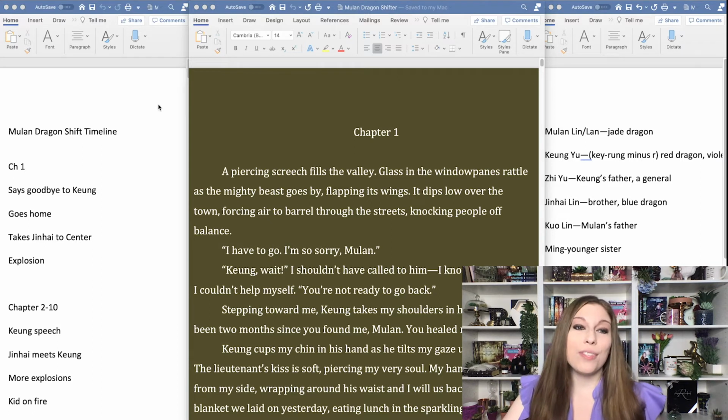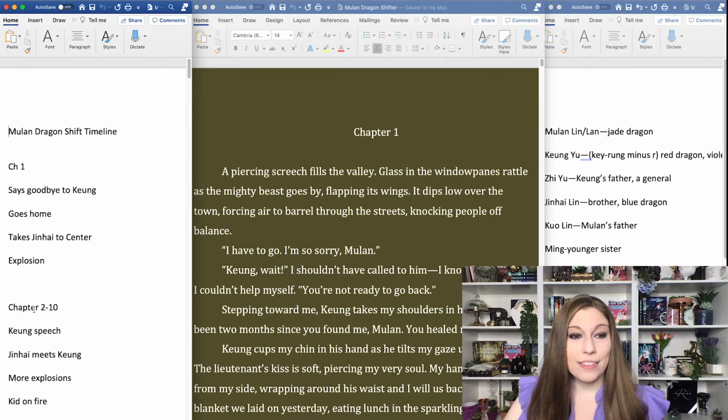Now over to the left, I have my timeline. So I write the chapter number and the page it is inside of my Word document where it starts so I can easily find it.